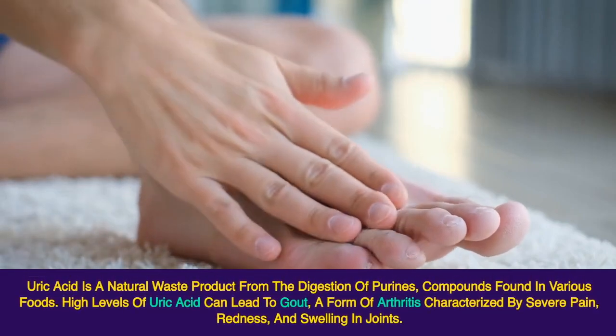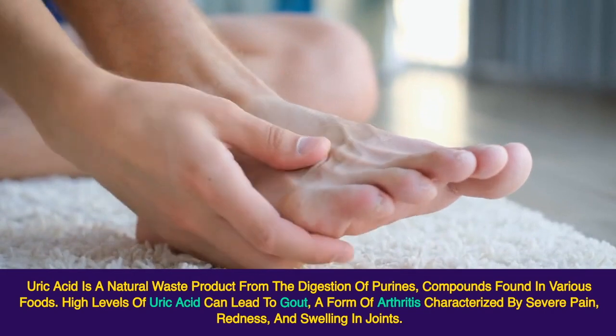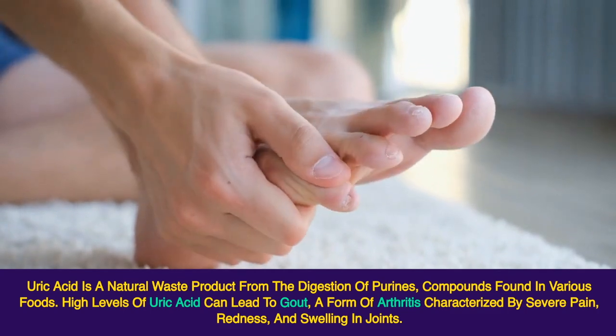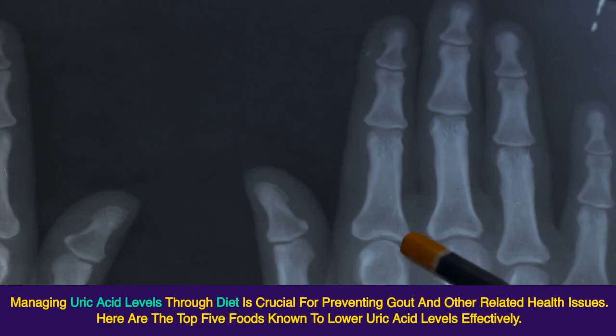Uric acid is a natural waste product from the digestion of purines, compounds found in various foods. High levels of uric acid can lead to gout, a form of arthritis characterized by severe pain, redness, and swelling in joints. Managing uric acid levels through diet is crucial for preventing gout and other related health issues.